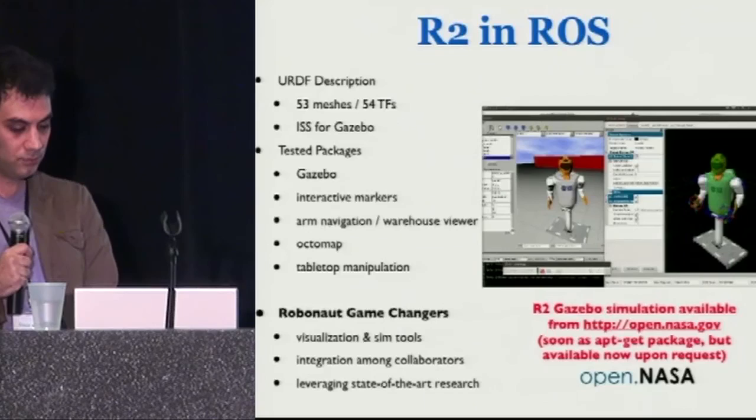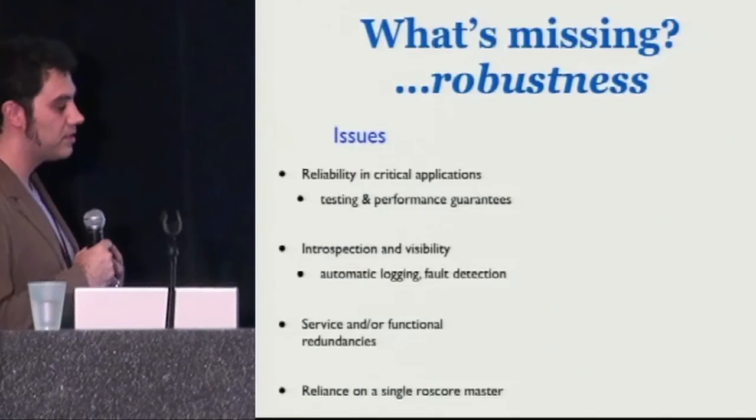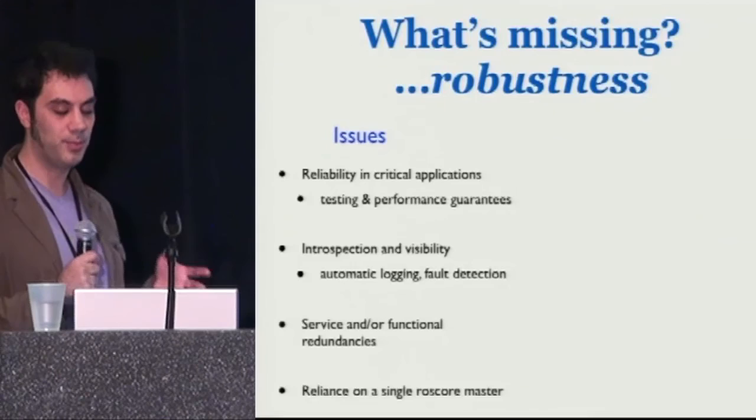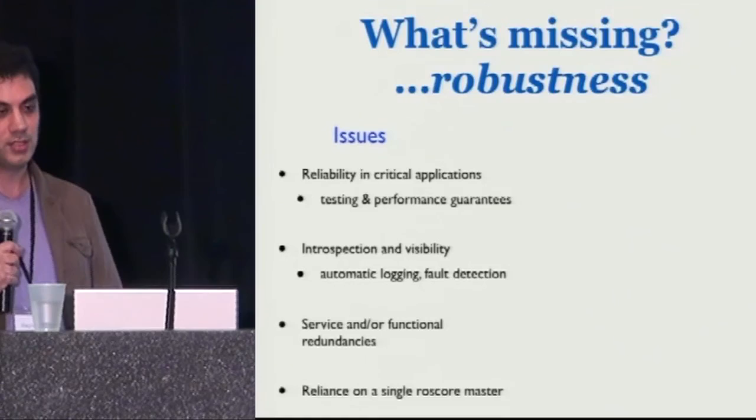So hitting the third bullet from that original outline, what's missing? Robustness is the key issue here. And this is something that I think everybody here is very sensitive to, and it was great to see a lot of people talk about that yesterday: how do we move from research lab code, university lab, grad student lab code, to deployable systems that are actually reliable, where we can have performance guarantees, test, and claims we can actually make about the software we're running? This stuff is absolutely critical as we move towards systems that go to space or work with humans in factories.